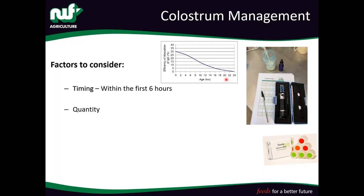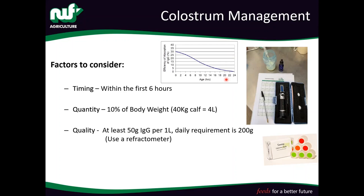So secondly, we're looking at quantity, and we'd like 10% of body weight. So for a 40 kilo calf, that's 4 litres. But most importantly, we also want to look at the quality. We're looking for at least 50 grams of IgG per litre, with a first daily requirement of at least 200 grams. Now, to get this quality, obviously you're going to have to use something to measure it.